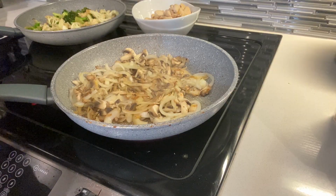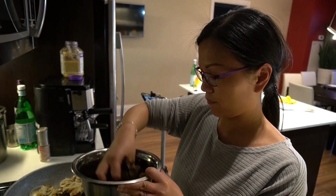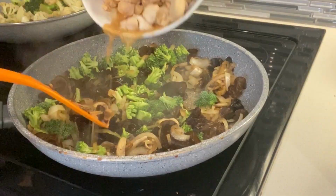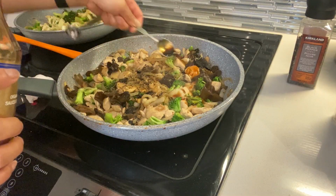The onions and mushrooms are ready. I'm gonna add the fungus. This is a lot. I'm gonna use 2 handfuls. The fungus cooks very quickly. So next I'm gonna add the broccoli and the chicken together. Next I'm gonna add the condiments, salt, pepper, and then garlic powder and a little bit more soy sauce. And also I'm gonna add some sesame oil.